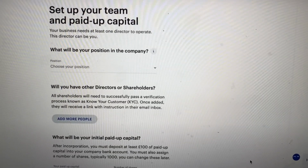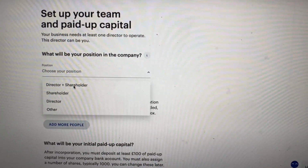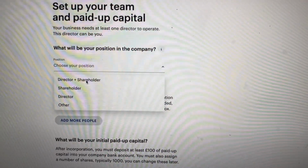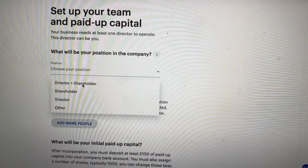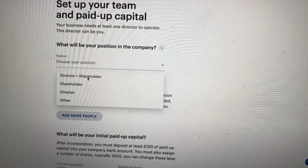It's then going to take you to this page here, set up your team and paid up capital. So guys, for the majority of you, you're going to be a director and a shareholder of your company. So that's what you're going to want to click there. This means that you are the director of the company and you run the company, you do all the day-to-day things, and you also own the company, or at least part of the company.